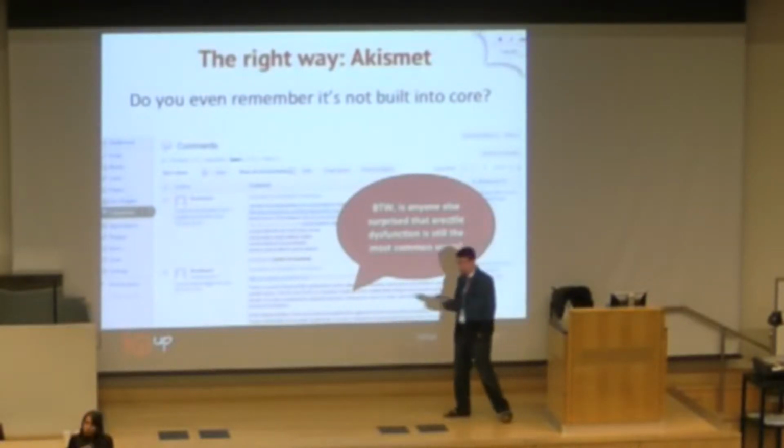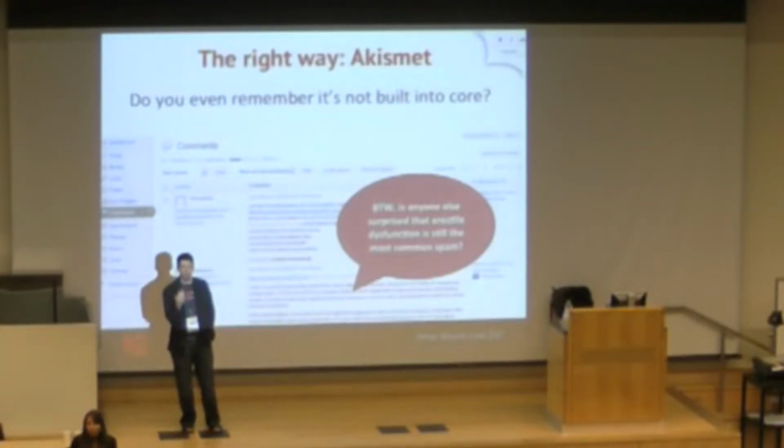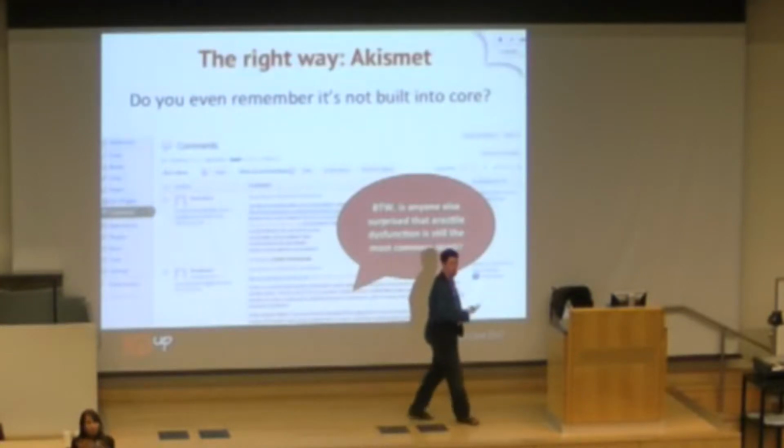It's actually a plugin that uses WordPress's normal API to add functionality, but it feels so natural when you're using it in the comments panel that you don't even process the idea. You don't even think about the idea that you're using something added on. It feels like it's part of the core tool.